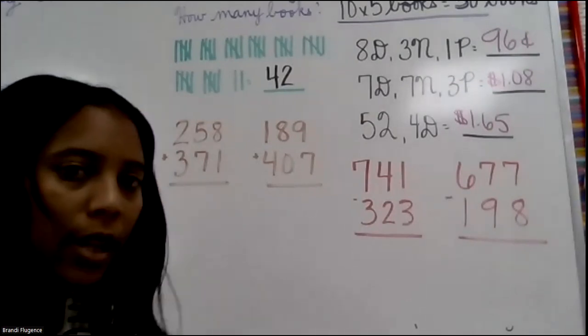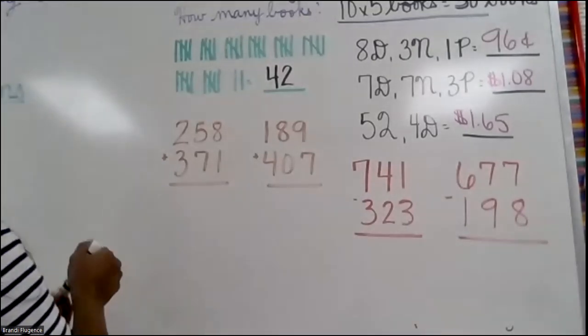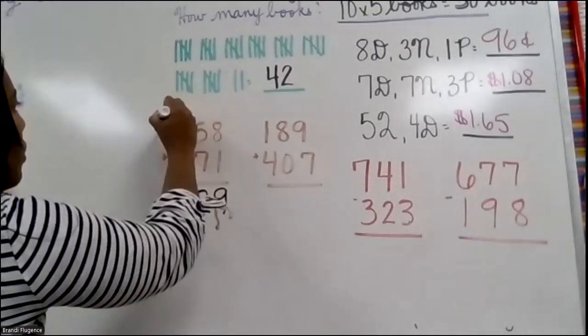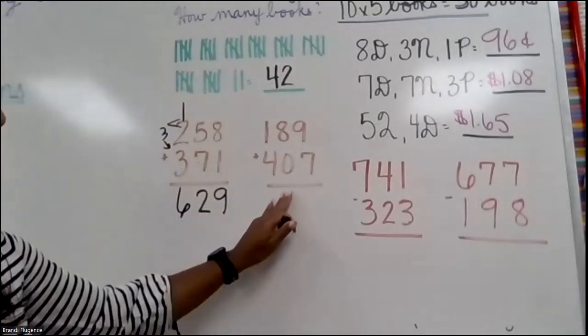629. Okay, so everybody's saying 629. Carson did say it first. Let's see. So we have 8 plus 1 is 9. Then we do 5 plus 7, that's 12. Put the 2, carry my 1. 1 plus 2 is 3. 3 plus 3 is 6. 629.